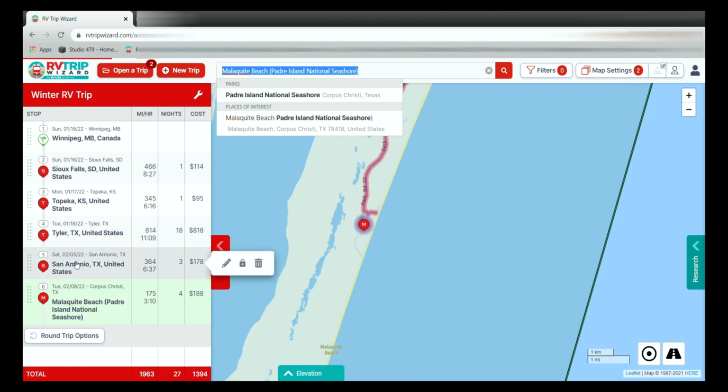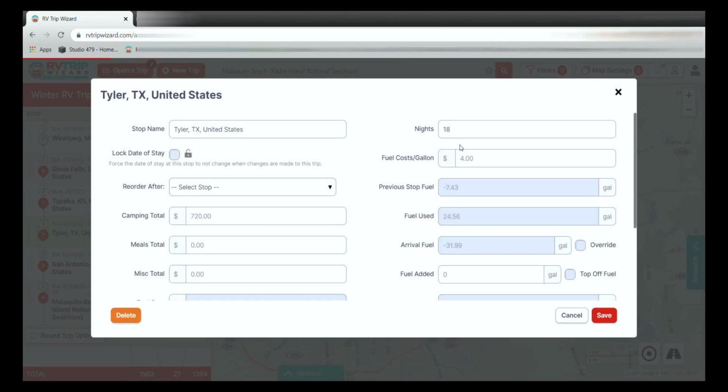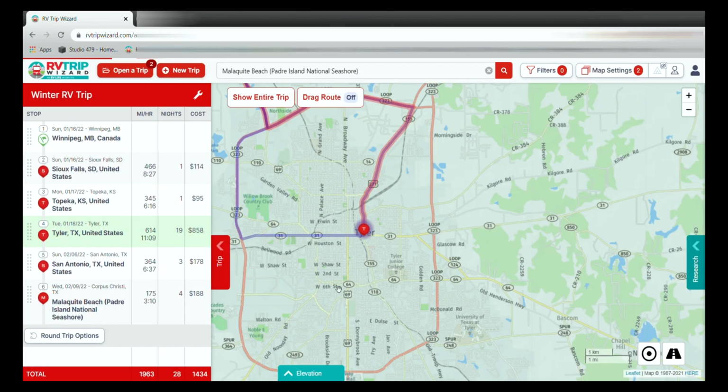And then in San Antonio, we'll probably be there actually on a Sunday, not on a Saturday. We'll probably leave on a Sunday. So then what I would do is go here to Tyler, Texas, edit it, and just extend our stay by 19 nights there, because we'll be there for 2 weeks, over the weekend, and then we'll get there before as well too. So then at that point we get to San Antonio, Texas on a Sunday night. We'll spend 3 nights there, and then from there we'll head over to Malachite Beach and Padre Island.